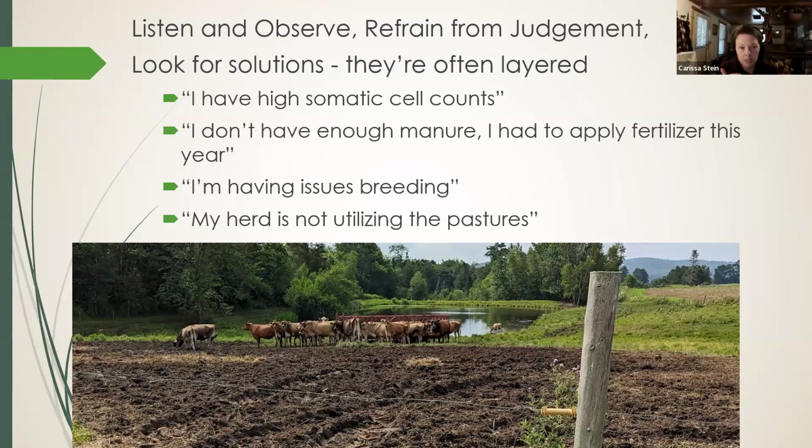I'm having issues breeding. The younger stock, what's their body condition? And how are they learning to use the pastures if they're not grazing? Like, let's say they go 2 years, and then all of a sudden they get put out on a pasture. Where did they learn to graze? Just things to think about.